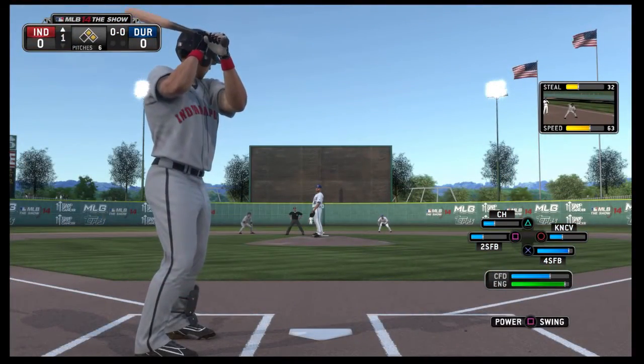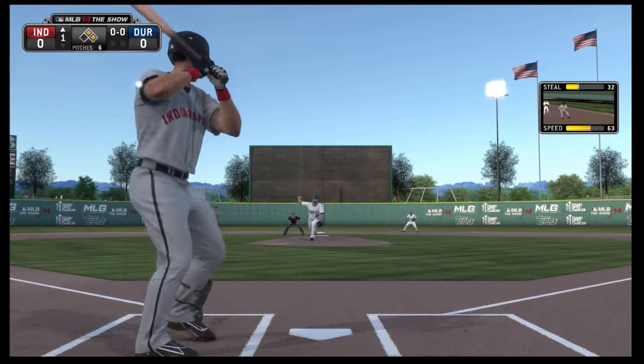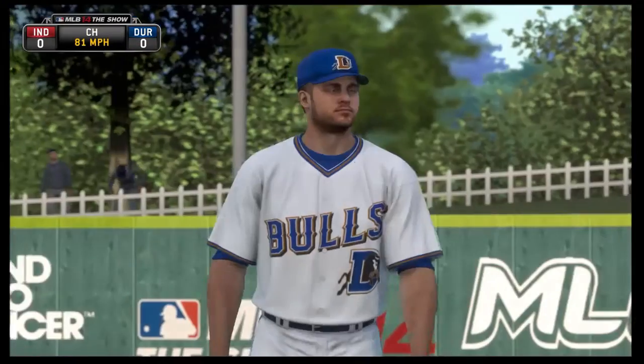Let it fly. Hey, come on, big dog. Stay hot. First pitch is a changeup for a called strike.